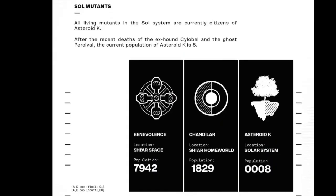Now, as we see on this page, the mutants have been hunted down. There were millions of mutants on Krakoa. Well, not so much now. There's a place called Benevolence, which is a space station that's in Shi'ar space. It has 7,942 mutants. Now, on Shandor, which is the Shi'ar homeworld, there is 1,829 mutants. And then on Asteroid K, that's pretty much what Krakoa has turned into, an asteroid floating in space, there's 8. It was 10, but I lost 2, so now there's 8.